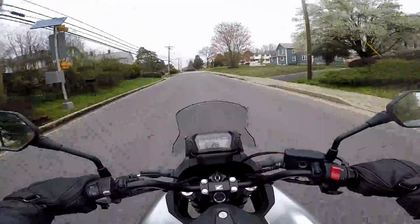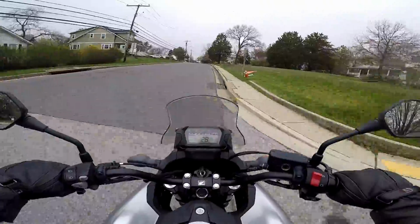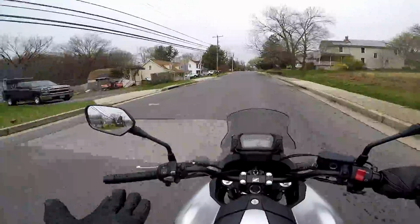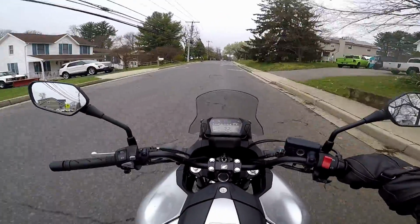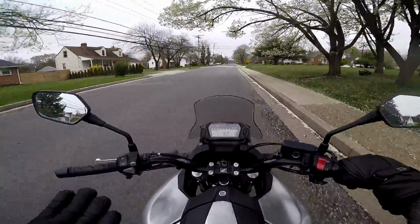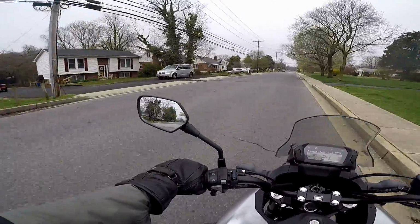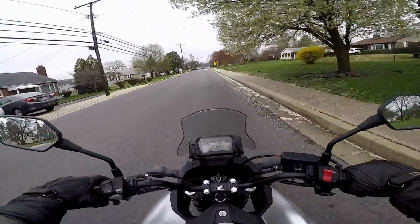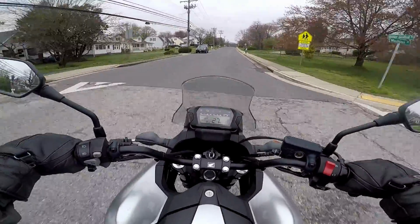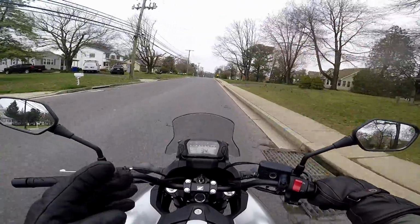Another interesting thing comparing the Vstrom 650 to the NC is that the Vstrom has got a 19-inch front wheel, and you might think, well, what's the big deal? It's just a little bit bigger. But that 19-inch front wheel makes it so much better to ride off-road. I've ridden the Vstrom cross country, and I did a lot of the TAT, the Trans-America Trail, and I don't know how I would feel about taking this bike off-road, because that front wheel is so much more stable when you're riding off-road.